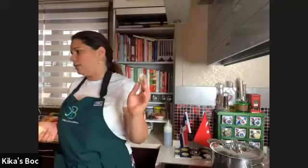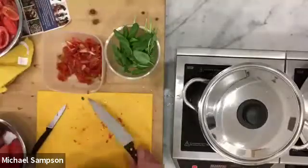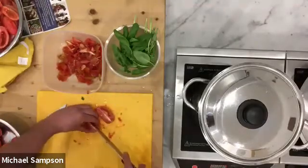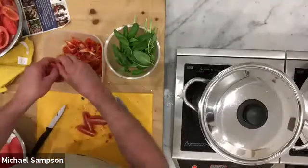Because yesterday I was looking for the rigatoni. I didn't find it in any store in Ankara. No, it's fine. I worked in a place where we did paccheri. We did pasta alla Norma with paccheri, but we actually stuffed the paccheri.